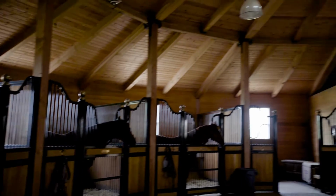Our plan is to build a covered arena, and there's no question at all, we're definitely gonna have at least 3 of these hanging from the ceiling.